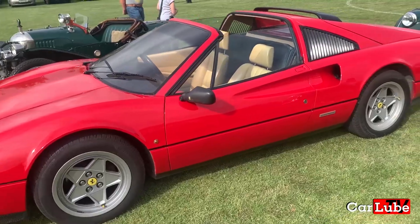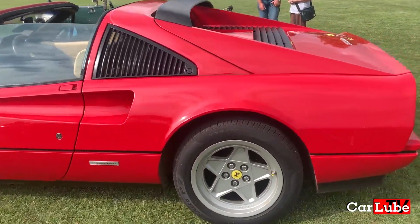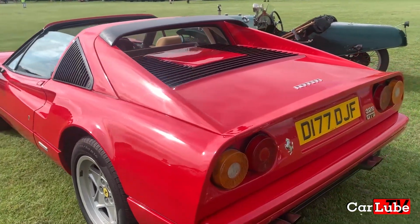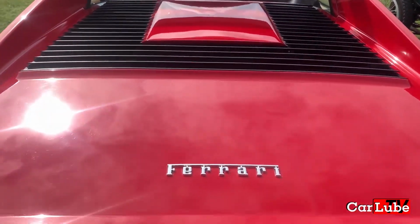I remember years ago, I was probably about 10 years old, a neighbour had the exact same Ferrari 328 GTS. After badgering him, he agreed to take me for a blast through the countryside, an amazing memory and my first Ferrari joyride.